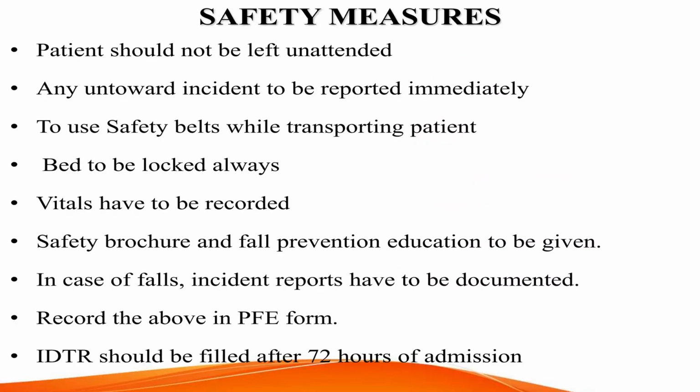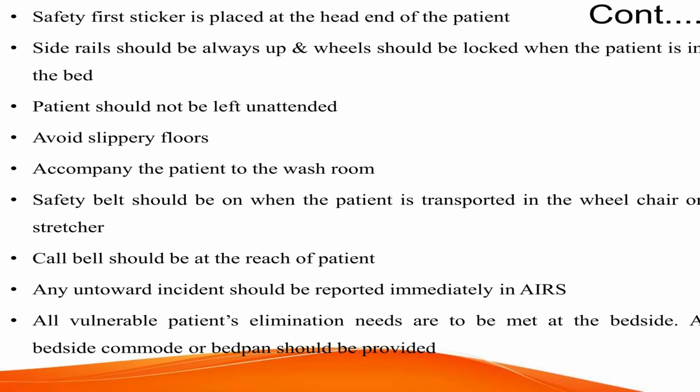And safety measures: the patient should not be left unattended, and any untoward incident, if it happens, should be reported immediately. Always use the safety belt while transporting the patient, mainly on wheelchair and trolley. The bed should be locked always, the side rails should be up, and a safety brochure and fall prevention education should be given. In case of any fall or incident, a report should be documented, and the patient fall education form should be filled within 72 hours. And a sticker should be placed. All these things should be looked after by the nurses who are taking care of the patient.